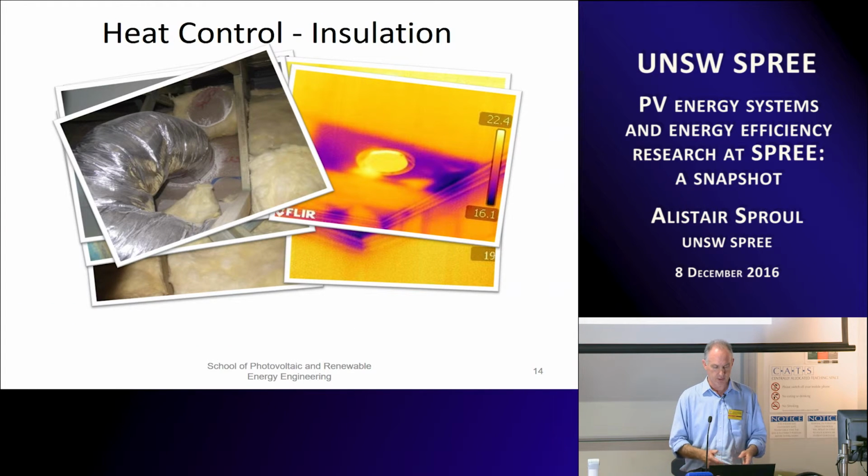Another project that we're working on with CSIRO, looking at a very nice 8-star house out in Western Sydney. Even so, my student Zichao Meng, armed with his infrared camera, came along, and after the people had installed the insulation, along came the air conditioning people. They did put an air conditioner into this house. After the air conditioning installers had been there, they'd moved the insulation out of the roof so that they get their ducts in. Of course, that showed up very badly on the infrared image on a hot day.